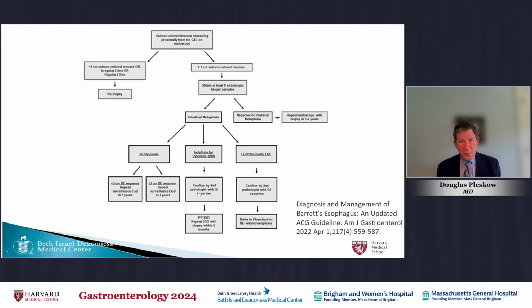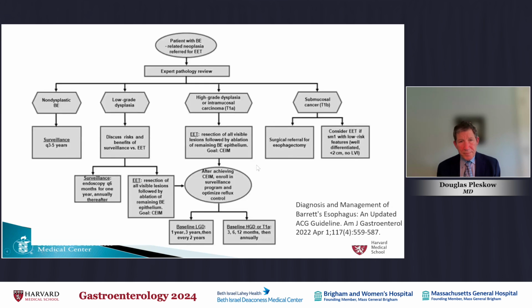Indefinite for dysplasia, we want to confirm this with a second pathologist. We treat with PPI and then repeat an endoscopy after 6 months. With low-grade, high-grade, and early esophageal cancer, we always want to confirm by a second pathologist with GI experience, and then we refer to the next flow chart for treatment.